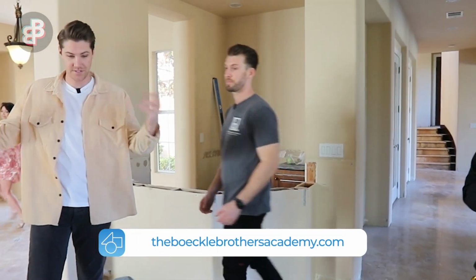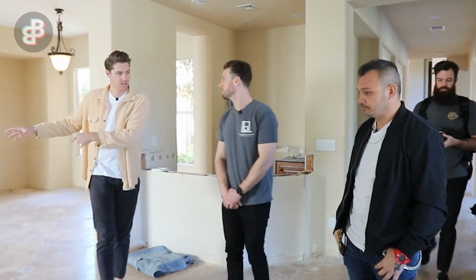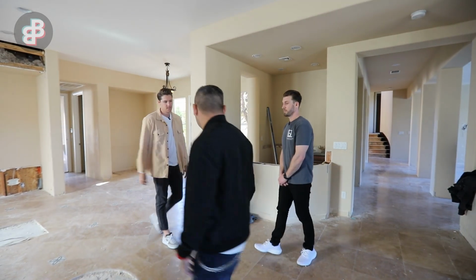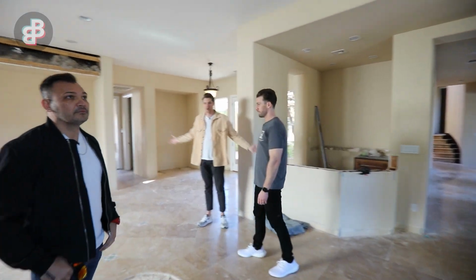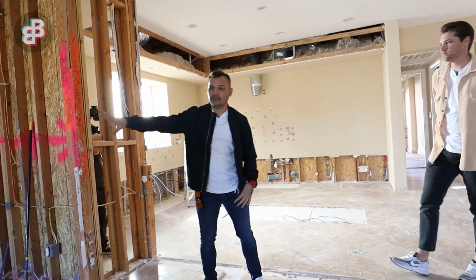Right. So this whole setup, we have our living room area that's connected right to the kitchen. And then we have our eat-in kitchen, breakfast area, and bar. So if you can see, we've ripped it almost all out. Okay, so I noticed that we originally had a fireplace here. What are we doing with this fireplace?